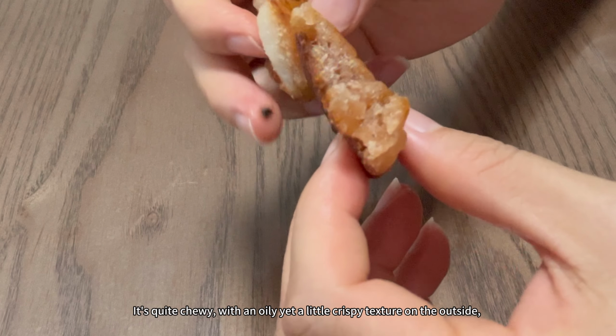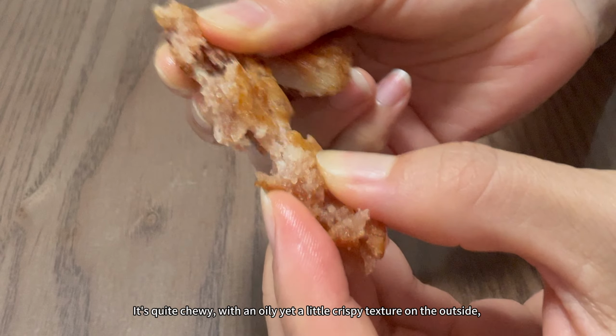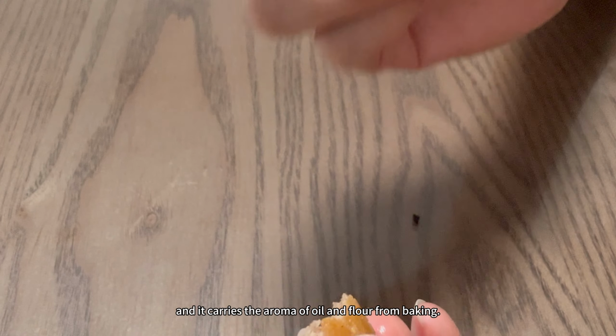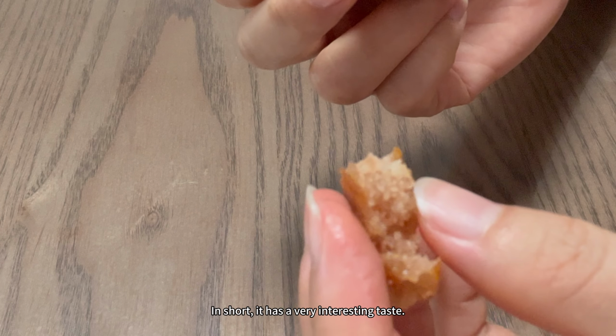It's quite chewy, with an oily yet a little crispy texture on the outside, and it carries the aroma of oil and flour from baking. In short, it has a very interesting taste.